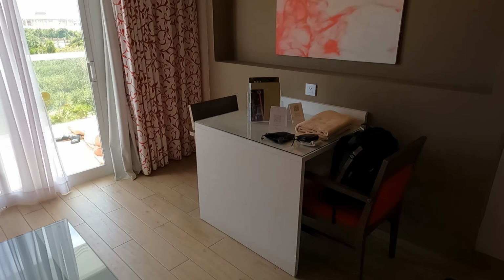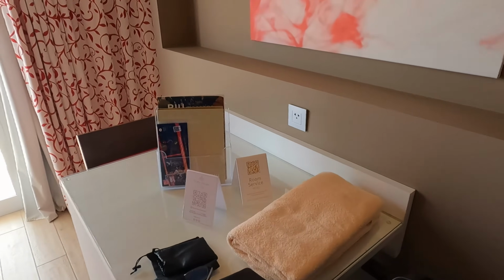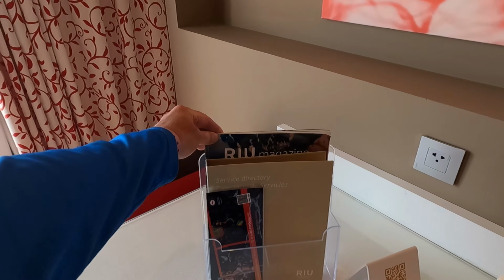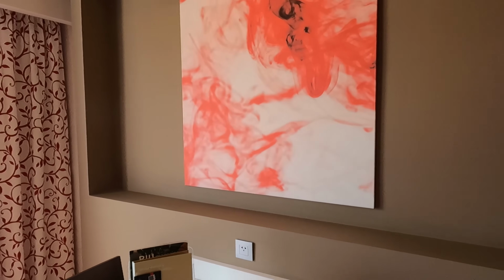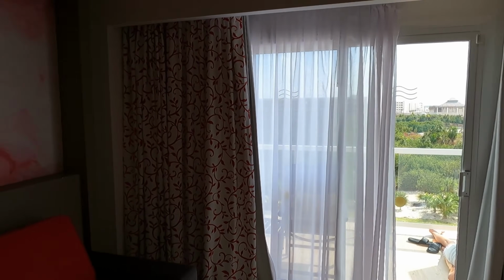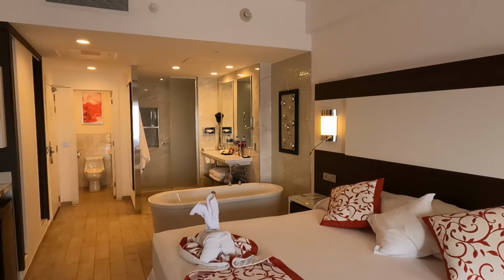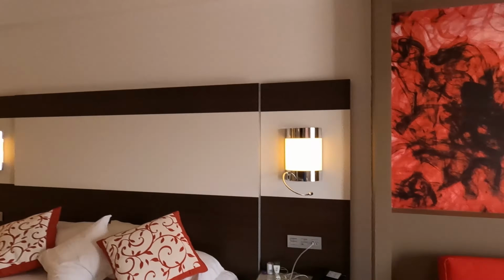There is a nice table for two where you will find the room service menu and other bits of information about the resort. The couch is actually a pull-out couch. So if you needed to get some space away from your partner, you can pull that out and turn it into a bed. I actually tried it one night because I wanted to give you all a full review of the quality of the pull-out couch, and it was pretty comfortable.